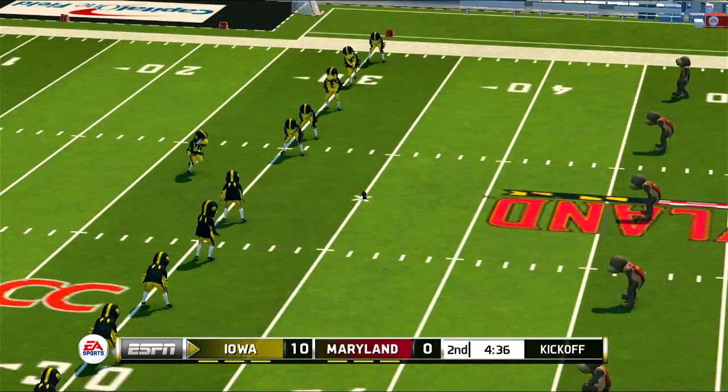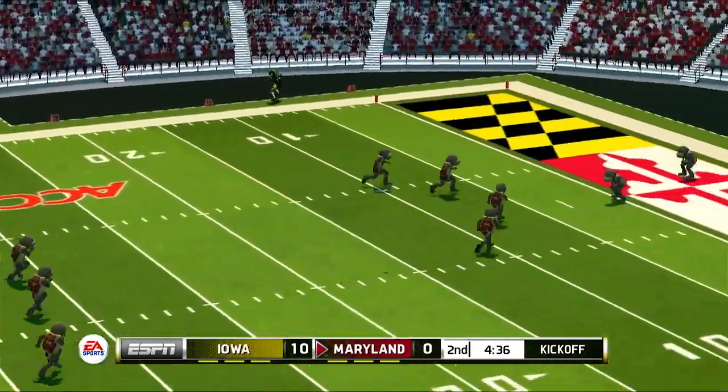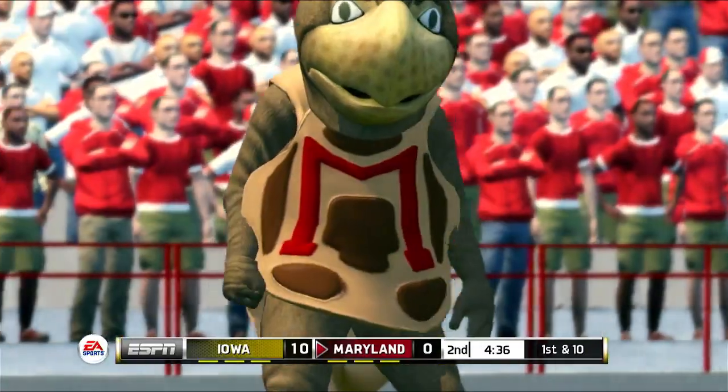Everyone's all lined up and ready for the kickoff. He just drills this one. And it goes into the end zone, down for a touchback.